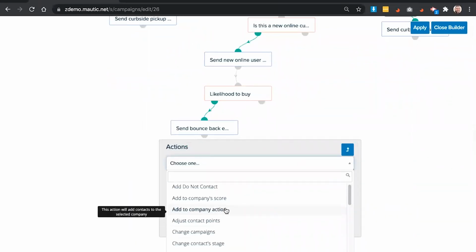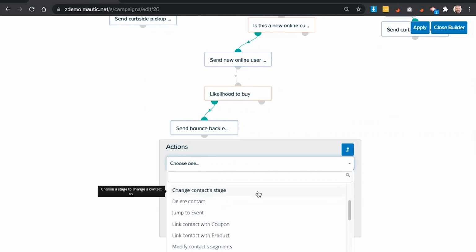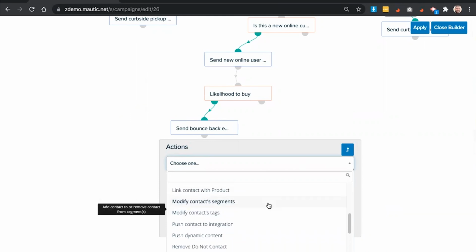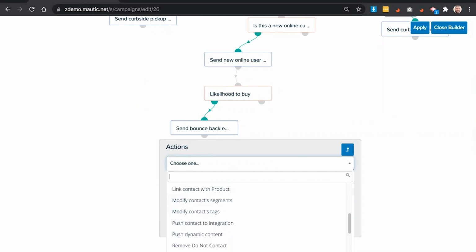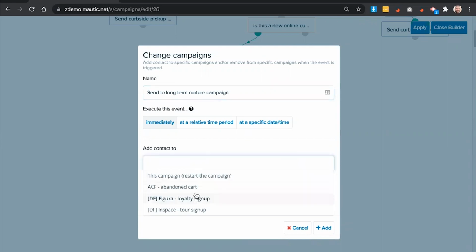Now, as I scroll through these actions, I just want to point out the flexibility that your team has. When we think about different actions that can be triggered as part of the customer journeys you are creating, we can trigger webhooks to additional sites, push dynamic content back to the website based on where they are in their journey, and we can even move particular visitors to additional campaigns. And this is exactly what Vanessa wants to do. We want to go ahead and move our visitors to a long-term nurture campaign after they've received that bounce back email.